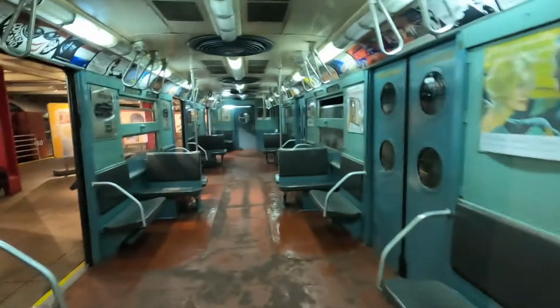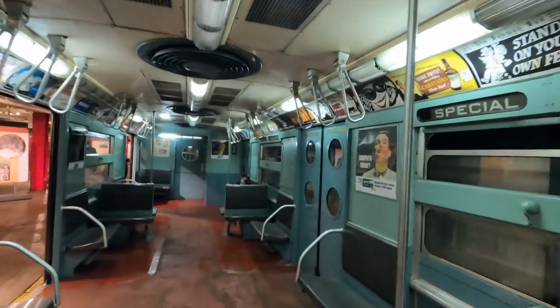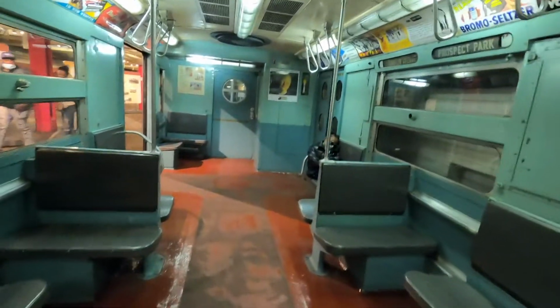Look at this car, guys. This is so, like, whoa. This is whoa. This is definitely whoa. This is crazy. Just the seats in themselves are, like, crazy.